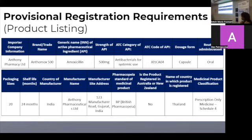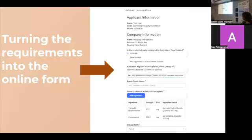At this moment, for provisional listing, we are not assessing them to approve them or decline any if they do not meet the requirements. We haven't gone into the full registration process yet. At the moment, we are just listing products with the minimum information required from importers, and having this in our register.